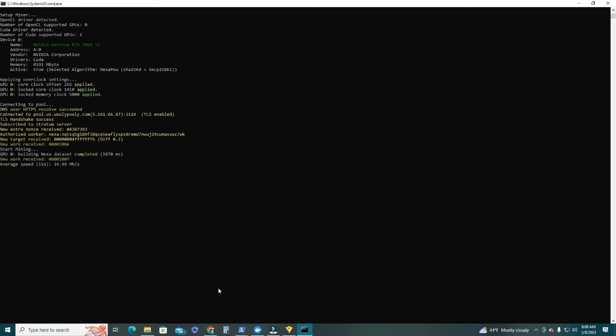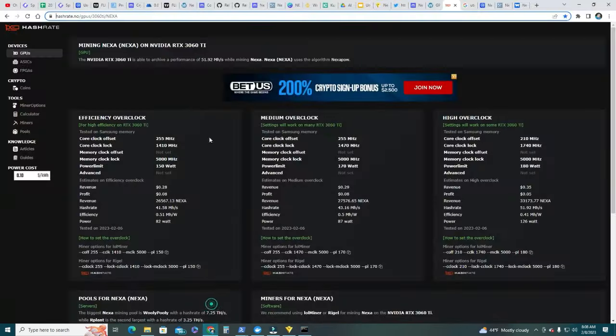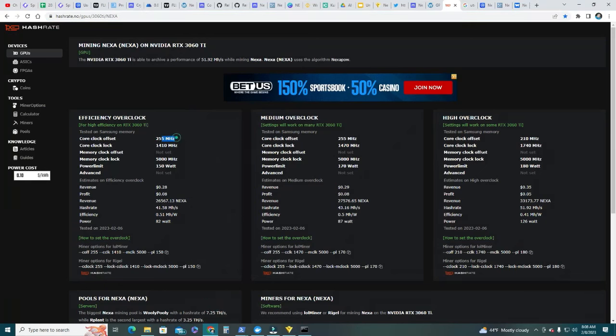So all the OC settings have been applied, and now if we check on the hash rate, we can check here, this is what we wanted, right? No memory clock offset here, no set. The only thing is we need to make sure we are limited this to 150 watt to make it efficient. So we should get around 41.58 MHz. It's gonna depend on your own system. This is unique to your own system, your own computer, and you know, a combination of factors. But this is what we're gonna try to achieve mining with these settings.